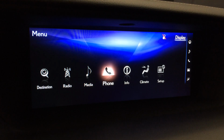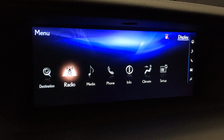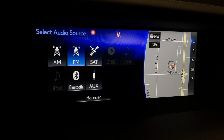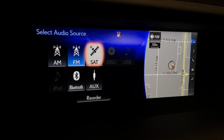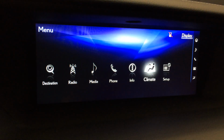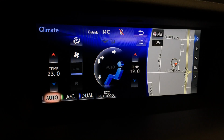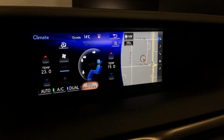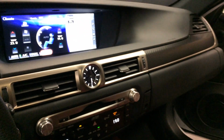17-speaker Mark Levinson premium audio system, AM, FM, HD radio, satellite, CD, USB auxiliary, Bluetooth capabilities. You can control your climate from up here as well as down below. You have your auto, your eco heat and cool. Lockable glove compartments.